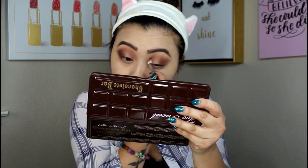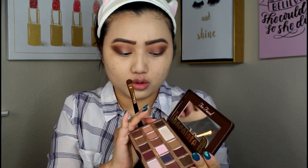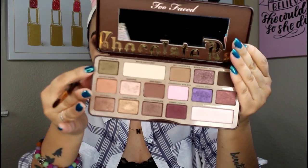So that is the color on my eyes. I actually really want to make it a little bit darker, so I am going into Triple Fudge over here. Just going to darken it up. Going back into Salted Caramel, and I am going to add that on the crease. I just always want that shade to be visible. Going into Gilded Ganache, this green shade over here.